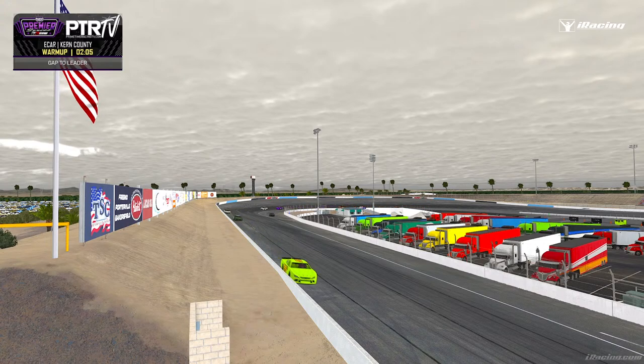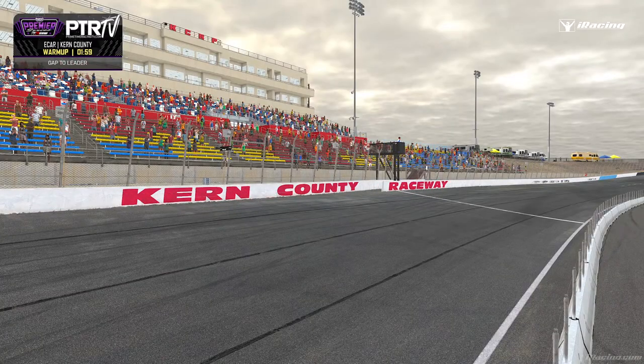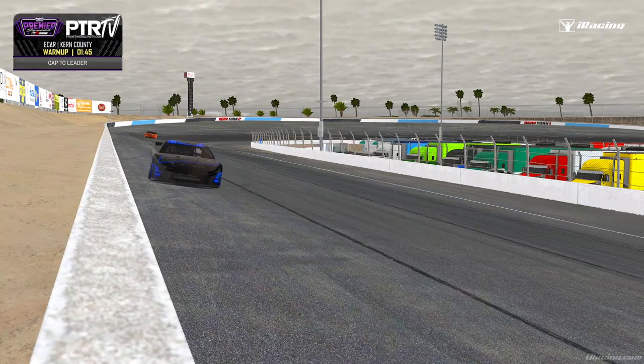Kern County is a track that I don't know that a lot of drivers just naturally own, but if you're running the series and you're serious about it, it's probably one that needs to be on your radar, and you need to be aware it exists and probably own it. Kevin Harvick's Kern Raceway, I think it's going to be a good show, but only one way to find out.